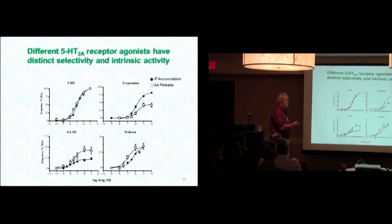This is just two signaling pathways. We looked at inositol phosphate accumulation and arachidonic acid release several years ago. Here's serotonin with dose response curves for both of those. Here's tryptamine, which is not a psychedelic, but you see it's a difference in terms of how much is produced in the IP accumulation and how much in arachidonic acid. Here's LSD, where it's reversed. More of the arachidonic acid was produced and less of the IP. And here's psilocin, which is the active component from psilocybin. The same amounts are produced, but the potencies are different. There's a shift here. This is just for two signaling pathways.